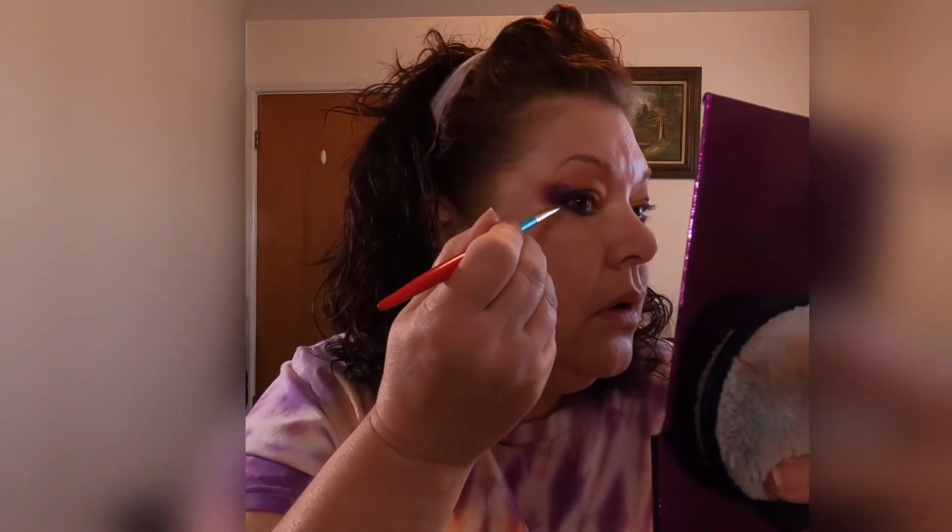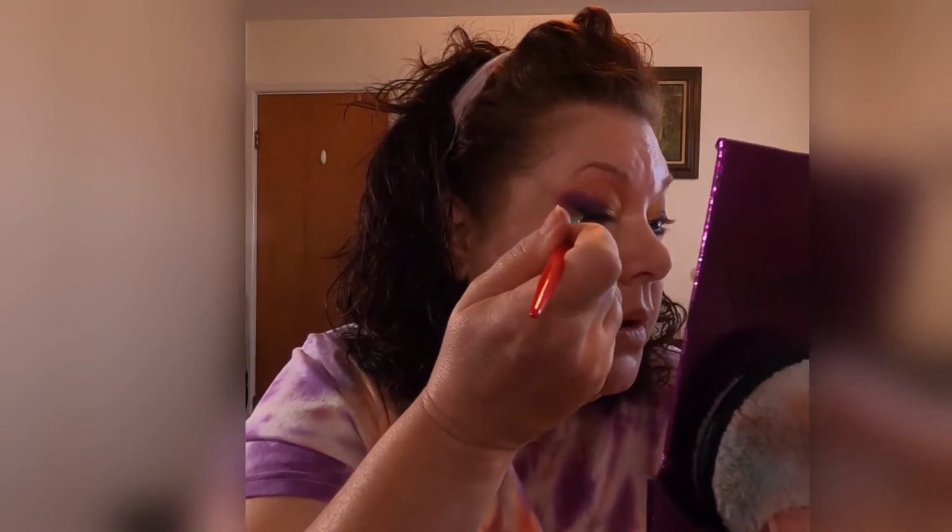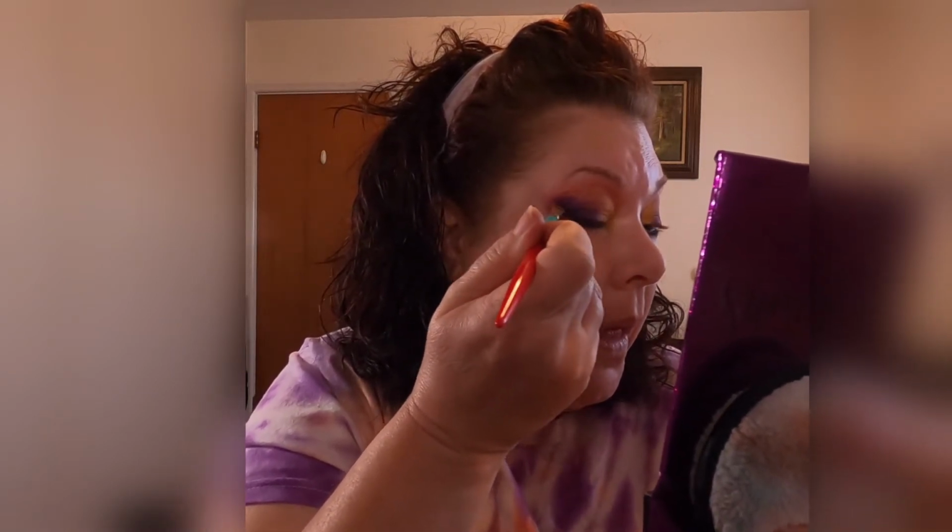And this left eye always looks better, and I have no idea why. I am having a little bit of fallout. Not much, nothing I can't sweep away. That's the reason I didn't put on my base yet. And that's just from the black.